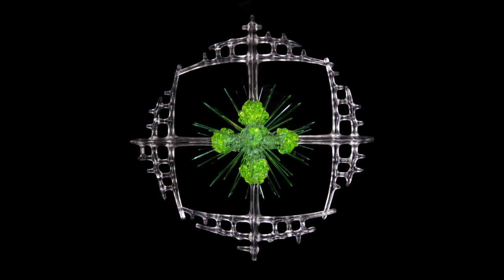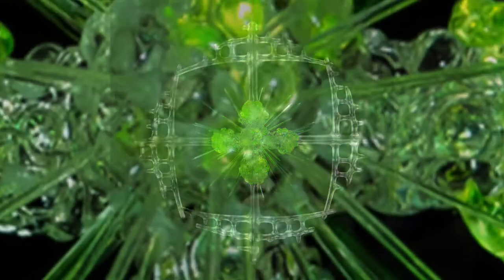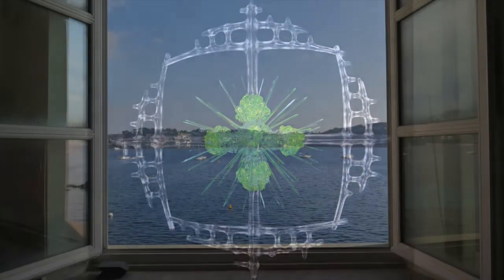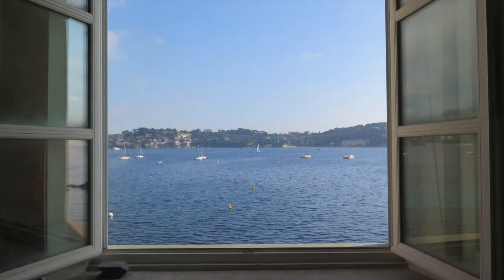Lithopotetra is a unicellular plankton, or protist. Its strontium skeleton depicted in cast crystal. Photosynthetic nucleus in blown uranium-infused glass. Lithopotetra, an animal, a vegetable, a jewel. Found in the bay of Villefranche-sur-la-Mer, Côte d'Azur.